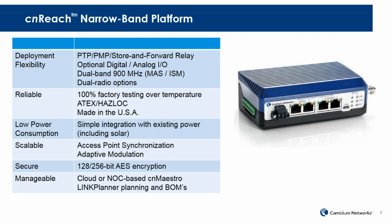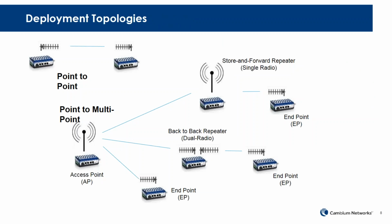And then management is really an area that I'd like to spend a little time on. While you can manage this radio with a web-based interface or even through the serial port in some applications, the real interesting thing is to manage it with our CN Maestro platform, which can either be deployed in the cloud or on premises. This is a tool that lets you do really a single pane of glass management of the entire network, and I'll show you some examples of that in an upcoming slide. And then I mentioned Link Planner. So really, when we look at the narrowband platform, we're looking at all of these different capabilities tied together to provide a best-in-class solution for oil and gas applications in SCADA process control.